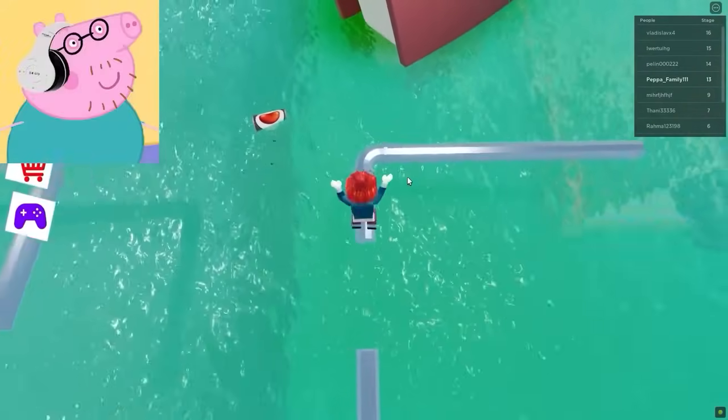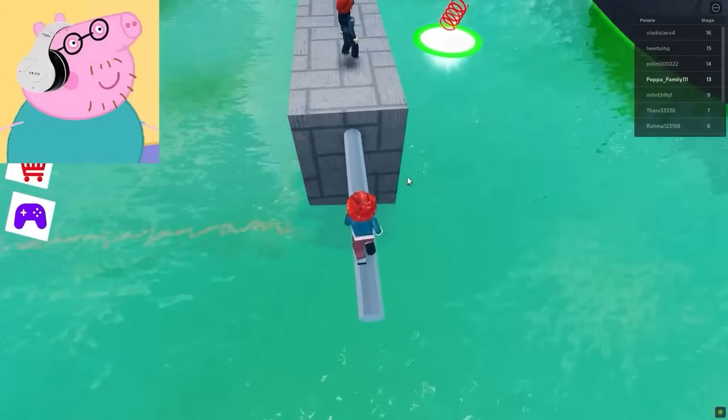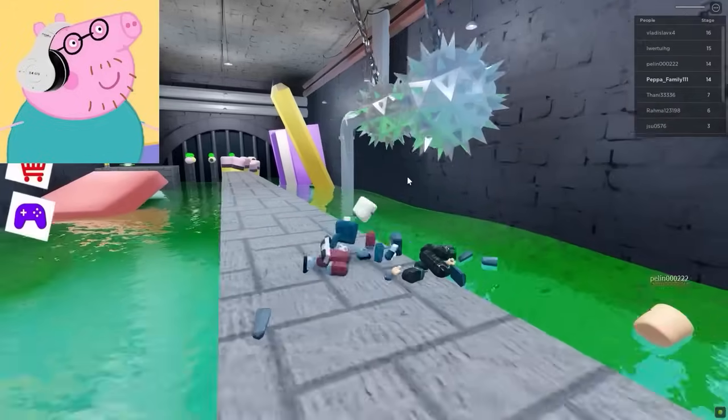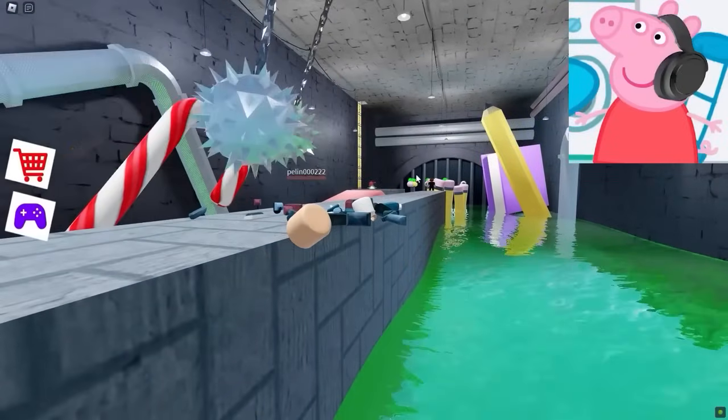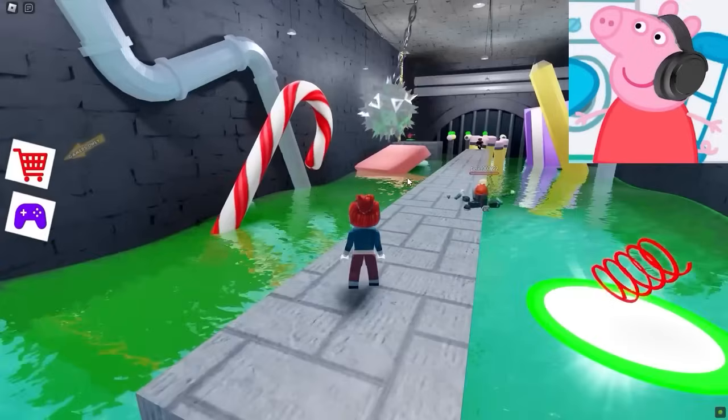Family, let's do a little more. We're almost through those thin tubes. Oh, this is really hard. We're almost through. Yay! We're finally through! Ha ha ha! Peppa Pig, you died so stupidly. All right, let's try again.